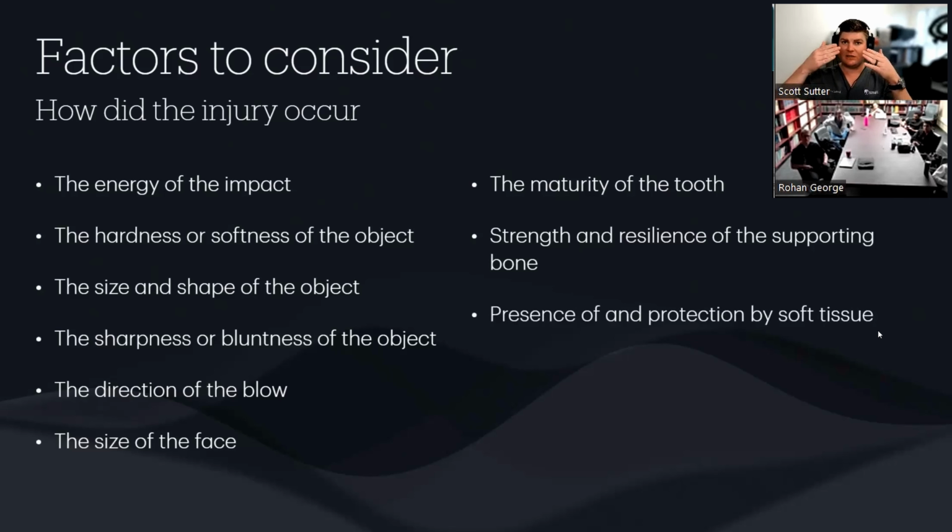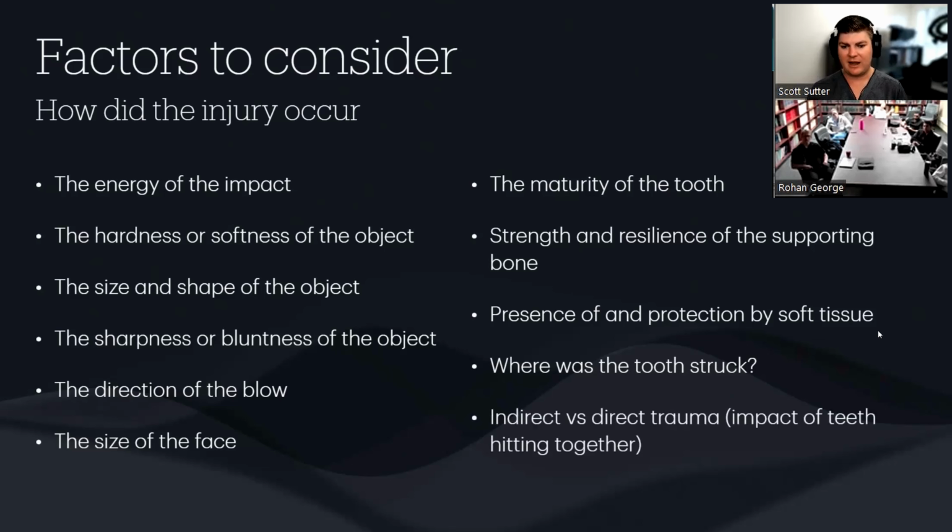What is the soft tissue in between it? There's a big difference between somebody who has competent lips and they get hit with the mouth kind of protecting it, versus a kid who's out here with buck teeth, runs into the wall with his mouth open, nothing supporting it, and the teeth take the whole brunt of it. Where was the tooth struck? So was it on the incisal? Was it facial? Those are pretty much the only two. And then is this from direct trauma, which is something directly hitting the teeth, or is it the teeth smacked together because they landed on their chin or something like that? Any questions about this?